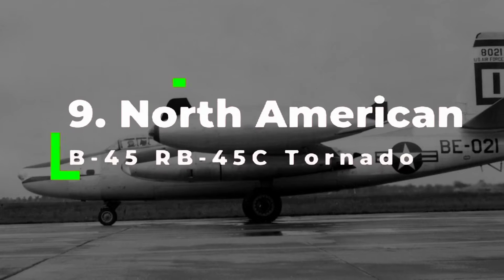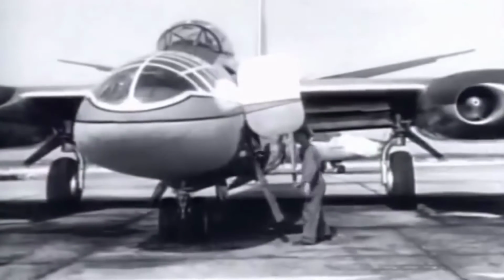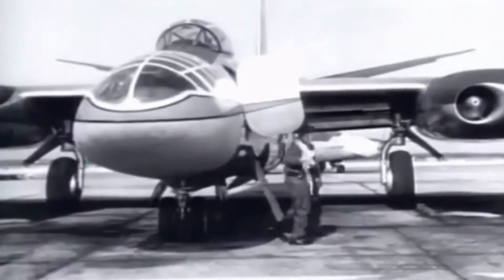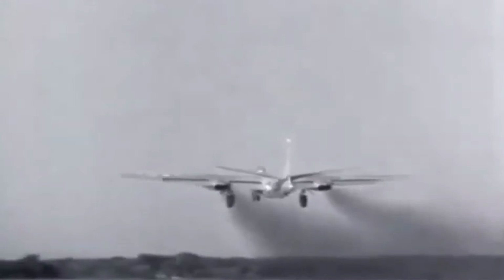9. North American B-45 RB-45C Tornado. The RB-45C was the spying version of the B-45, the first jet-powered U.S. bomber. This four-jet engine beast carried 12 cameras and penetrated several enemy territories, North Korea, Eastern Europe, in the mid-1950s.